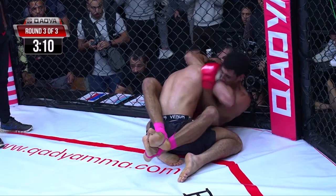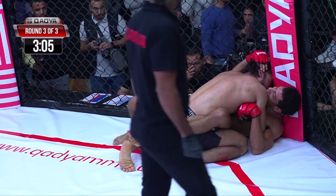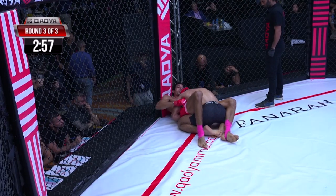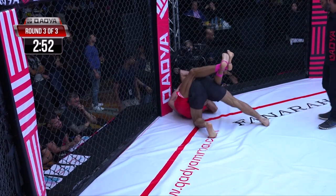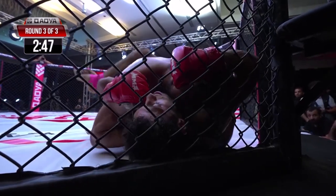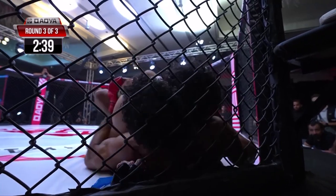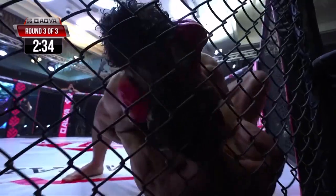Shouts from the crowd supporting both of these fighters. Aly Sharkawy is undefeated. Should use the cage to start to try to get up. I think this is the story of the fight, ladies and gentlemen. Like I told you, Aly needs to work a lot more on takedown defense. Because every time Abdallah just went for a takedown, it was there for him.